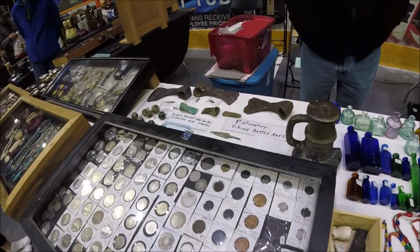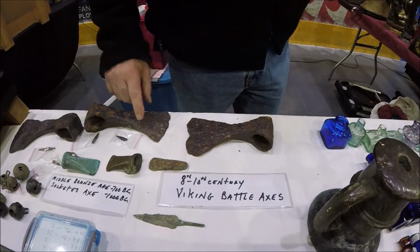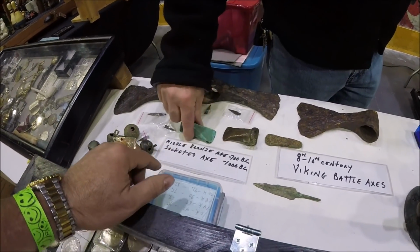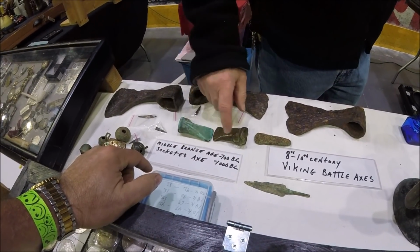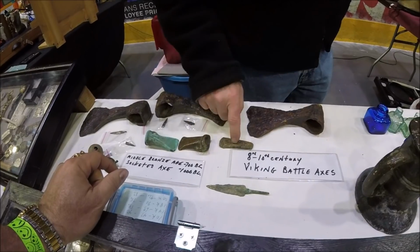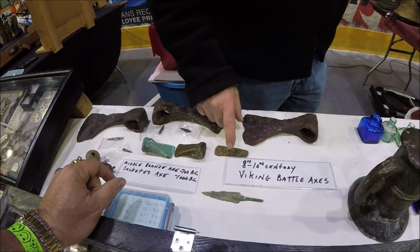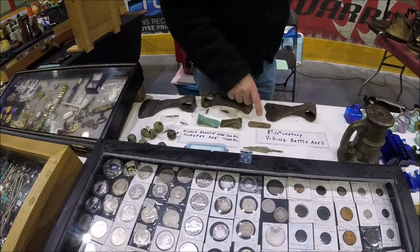So how old are these spearheads? These things? Axes? These are 8th to 10th century Viking. These are Middle Bronze Age. 700 BC? No, 2,000 years old these are. This one's 4,000. This is early Bronze Age. 4,000 years old. Wow. Did you metal detect those ones? Yep.